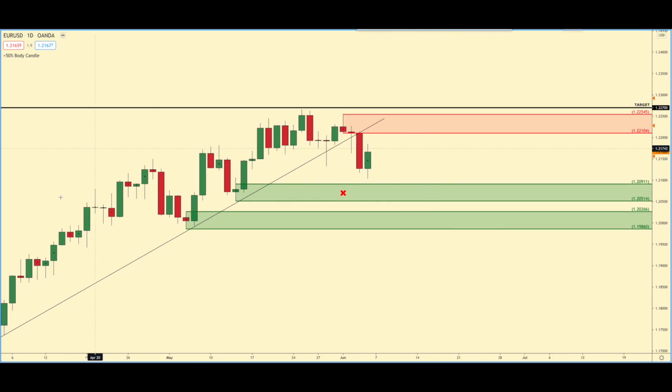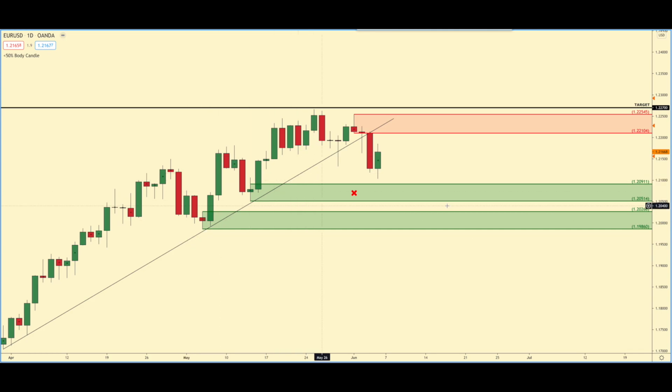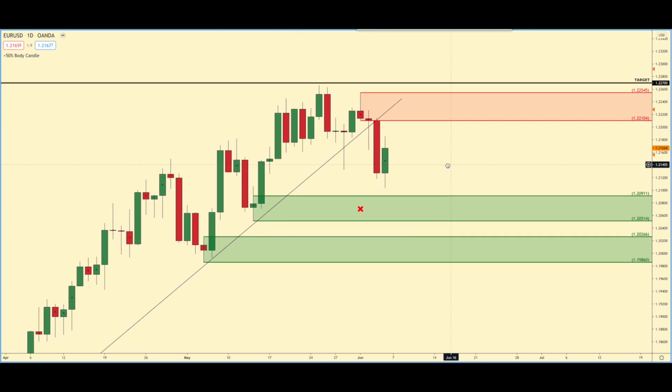As mentioned before, I was long from down here. I ended up taking profits, I think, on this little dip down, like right there, just to lock in all my gains. And I'm gonna get back in. So I was happy with that trade. It was very nice. I was just adding on a couple times, and I made a very nice return.